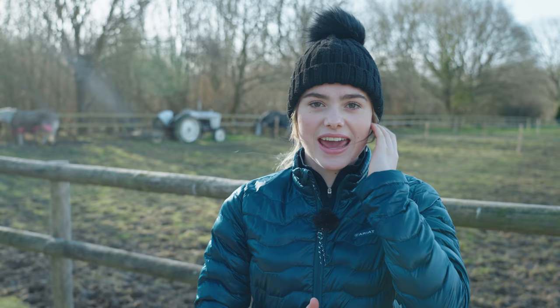It's now the day after the storm and I am so relieved that all of the horses are okay. They're currently out in the field, which they were so happy to be this morning when I let them out. But yeah, it hasn't been great in the last 24 hours.